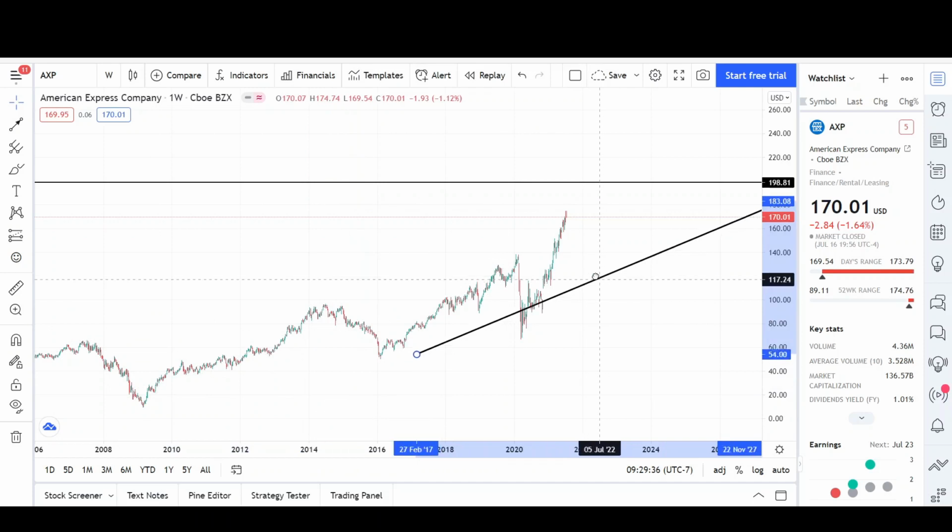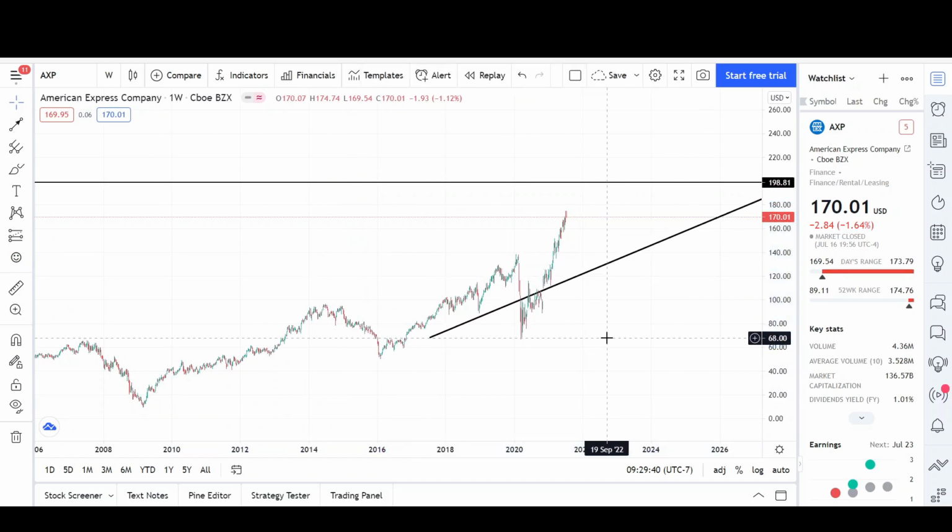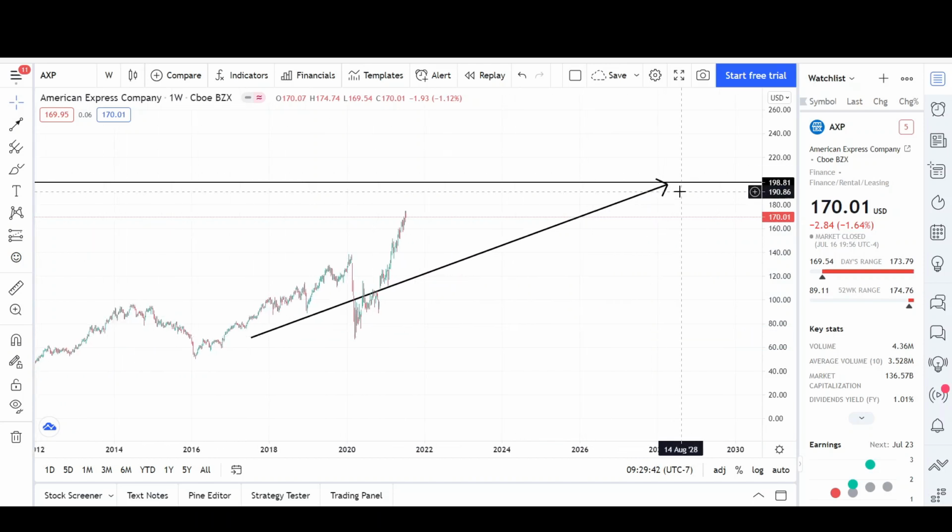Now if I move it to the lows, this is about the same level as the lows. You can see again it reaches that 196 level, 198 level that I had on the daily chart. So again, we have confluence, so I believe price will try to reach this level before selling off.